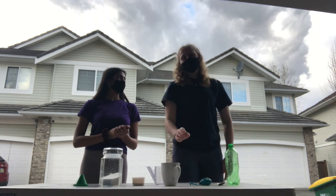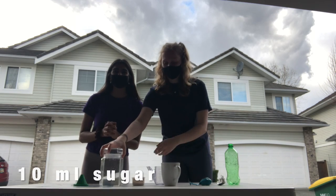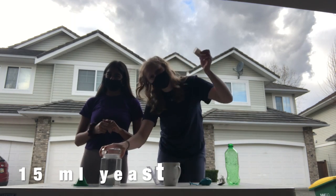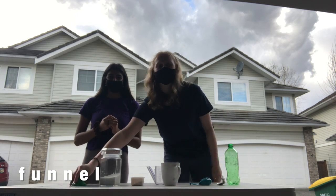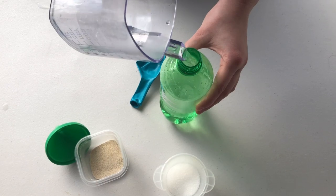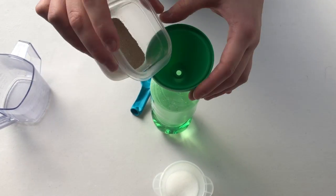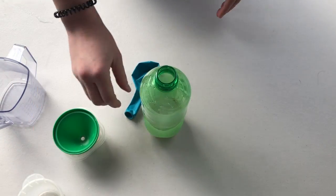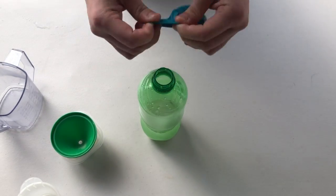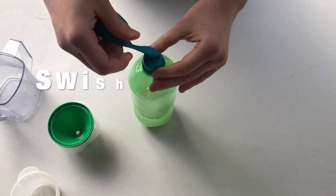Let me guess, we'll also need yeast and sugar? Yes, we'll need 10 milliliters of sugar and 50 milliliters of yeast. And we can use a funnel to put all the ingredients together. Perfect. We are now going to pour the warm water into the bottle. Next, the 15 milliliters of yeast. And the 10 milliliters of sugar. Finally, we put the balloon and secure it over the bottle. We're going to wait for 30 to 60 minutes for it to blow up.